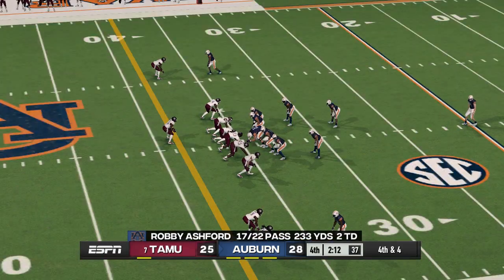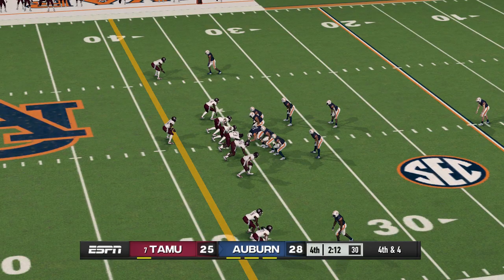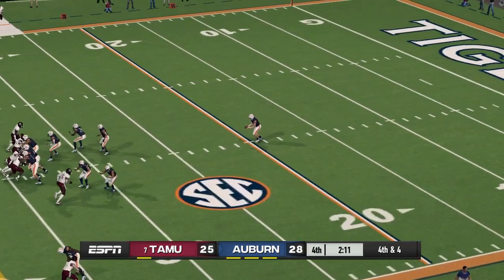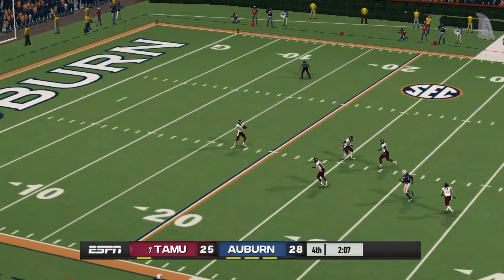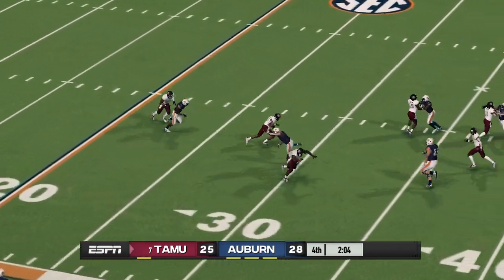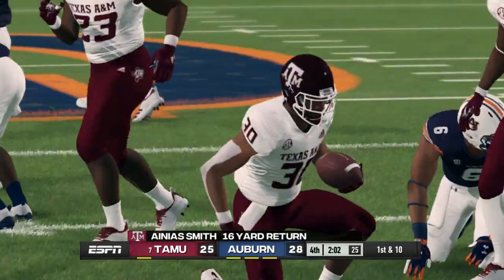Well, that's one of those plays where the wide receiver is expected to make something happen after the reception, but the defense wasn't giving up anything. Oh, excellent punt. He's out to the 30. He makes it to the 35-yard line.